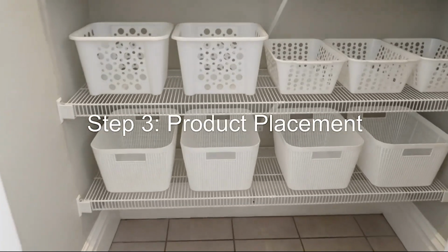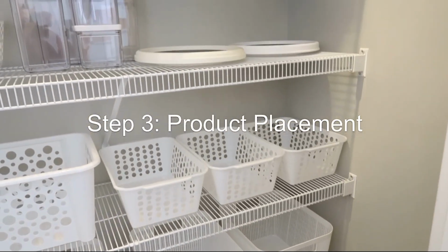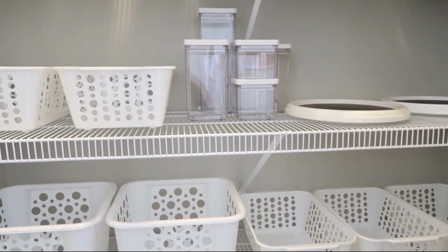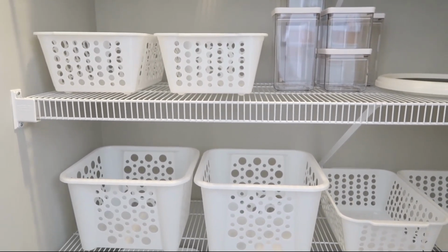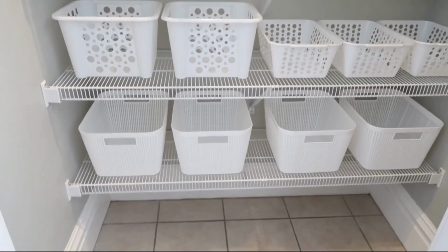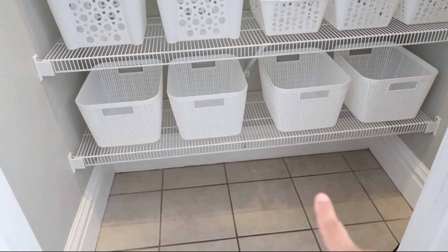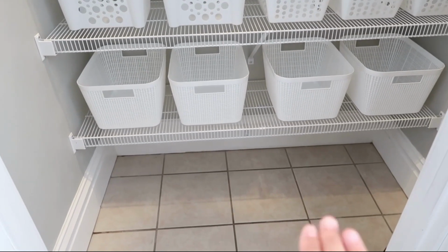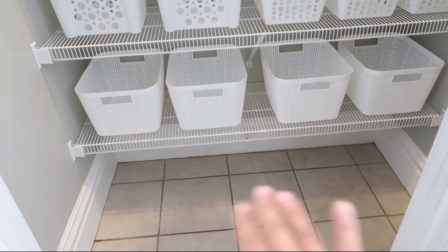Okay, I had to go and replace the battery in my camera, but I wanted to show you guys, I love doing product placement before I put anything in. It's a really good way to just get an idea of the layout that you want, also get an idea of the space that you have. And so my goal is to really have nothing on the floor. Yes, you can use the space on your floor if you absolutely need to. It's a great way to utilize space if you lack it. And who knows, I may end up using it for something, but I just don't want it cluttered.